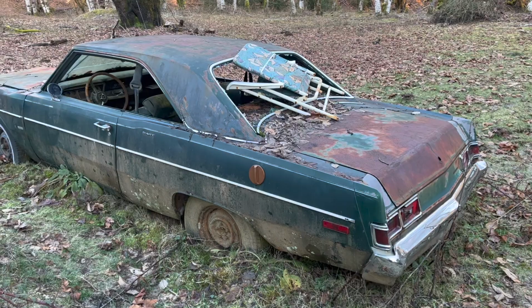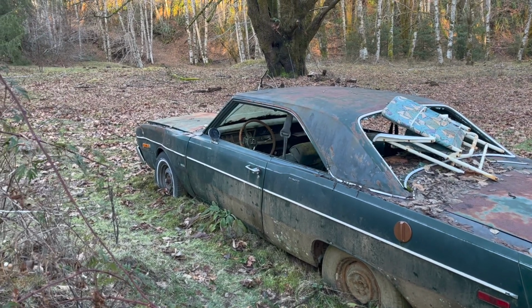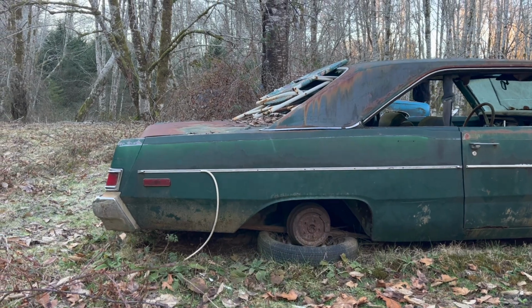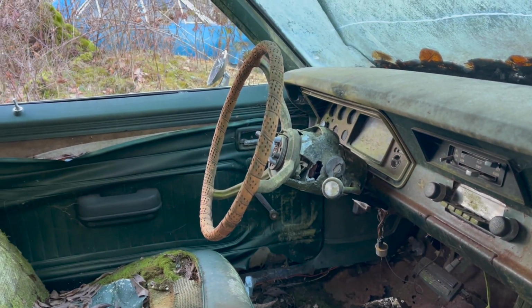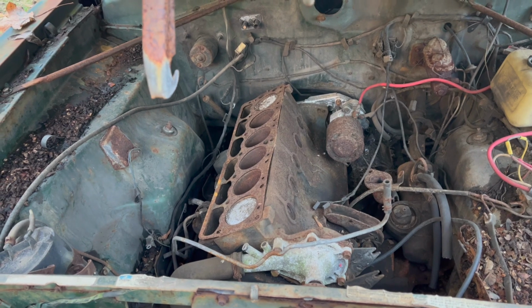Also a shrubbery. This 74 Dart Swinger Special had all its windows smashed out years ago, which is really unfortunate. Despite appearances and whatever's going on here, this is actually a pretty decent car. Or it used to be, anyway. Also, it's a special, but it's an automatic. Most of them were 3 on the tree. Might be kind of hard to get this one running.